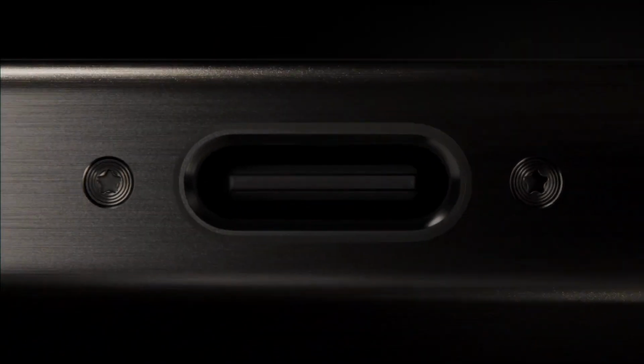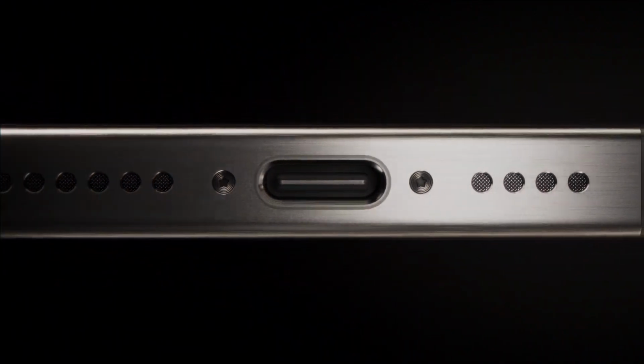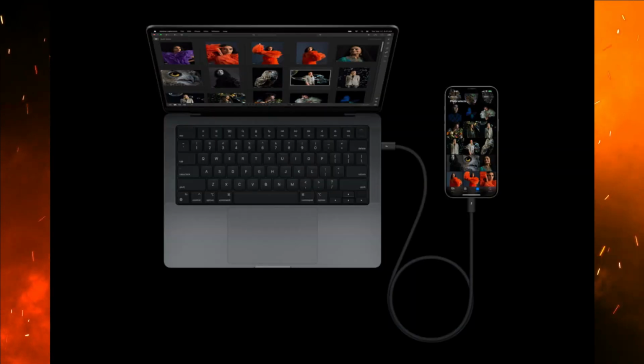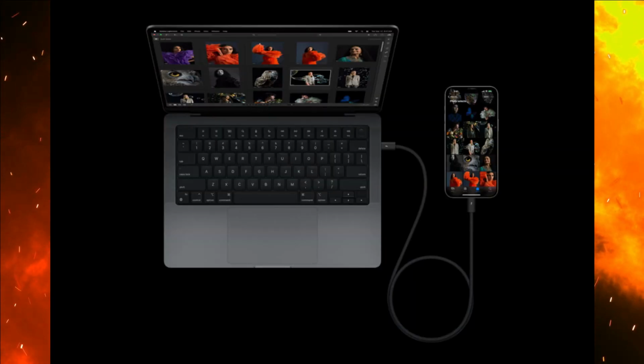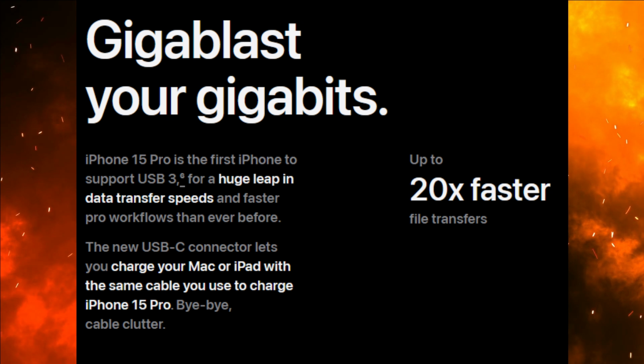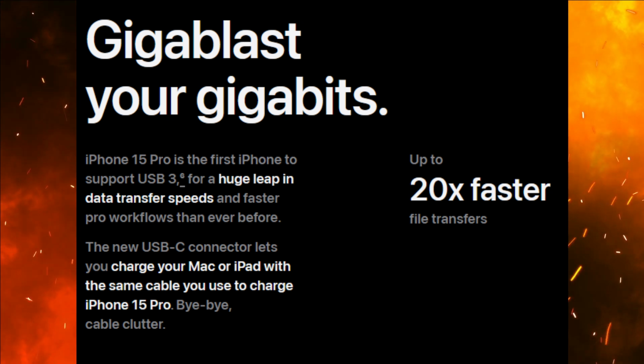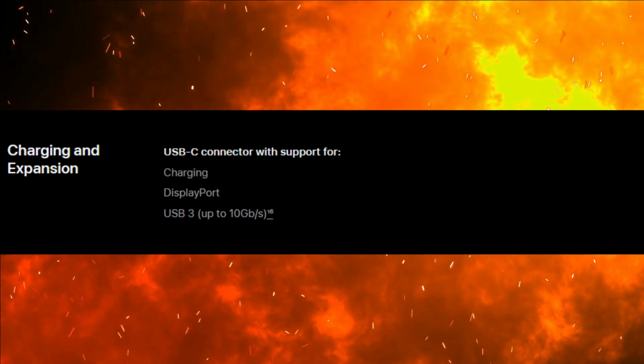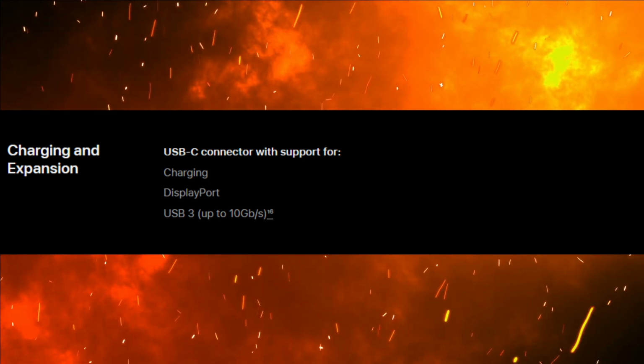In the iPhone 15 lineup, you will see a USB Type-C port for fast charging, a universally accepted standard for charging and transferring data, allowing the same cable to charge iPhone, Mac, iPad, and the updated AirPods Pro, second generation. iPhone 15 Pro and iPhone 15 Pro Max support USB 3 for data transfer speeds up to 10 gigabits per second, up to 20x faster than before.